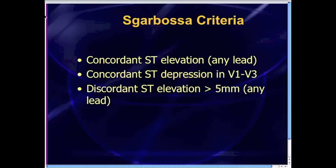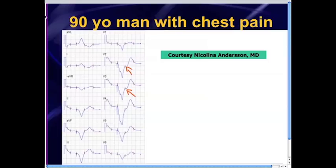And sure enough, that's exactly what was going on here. Leads V2 and V3 are abnormal based on the Sgarbossa criteria, and that means this person's having infarction. And what ended up happening with this patient, sure enough, the patient did in fact rule in for myocardial infarction. Now, some of you may also notice that there's ST depression in the same direction in V4 and in V5 and a bit in V6 also, although we're not going to make a big deal about that technically because that's not part of Sgarbossa's criteria.